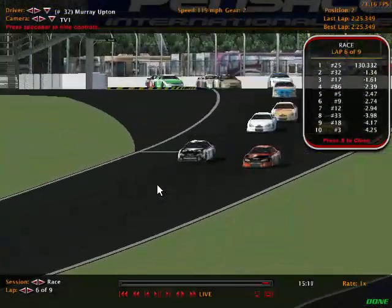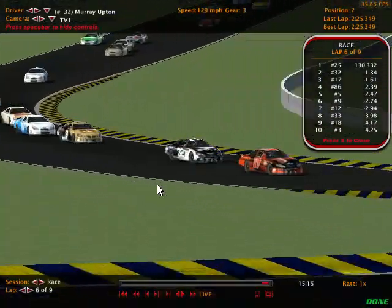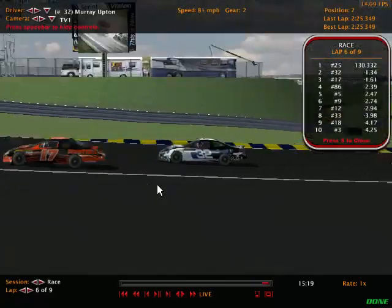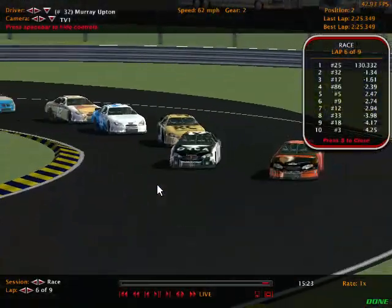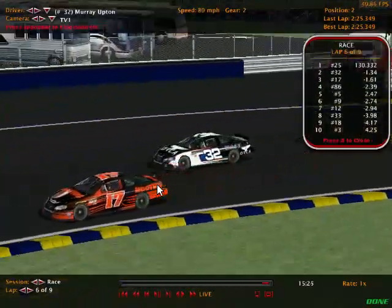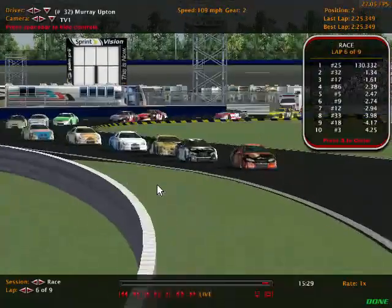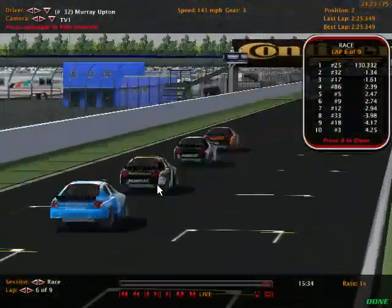But they still battle side by side. They go almost sideways there. Bouchols takes it, but Murray Upton not done yet. He goes to the inside in that corner, but isn't able to make it work. Fitzwater has found his way up to 4th now, as he's gotten by Joshua Harrison.